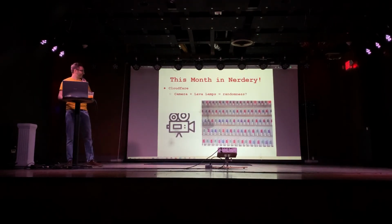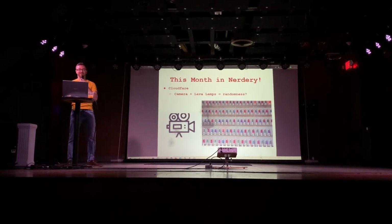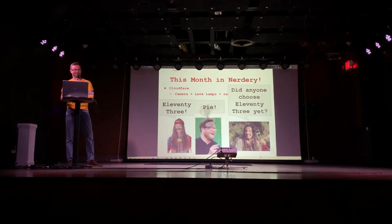The way it works is they set up a wall full of lava lamps and point a camera at it, and then the system uses computer vision algorithms to look at the random movements of the liquid inside the lamps and generate random numbers from them. And it seems to be working really well. The only thing I can think of that might be more truly random is using numbers generated by people who own lava lamps.